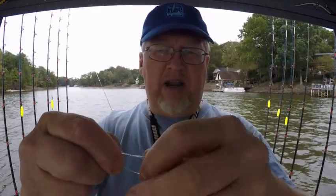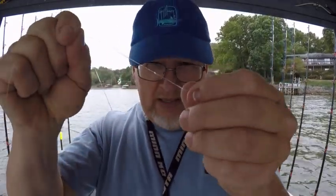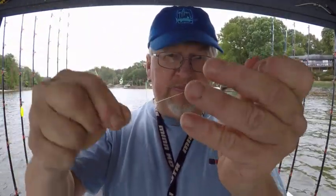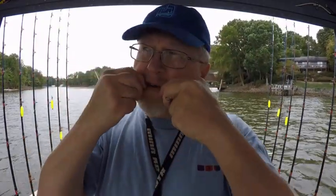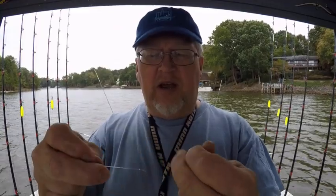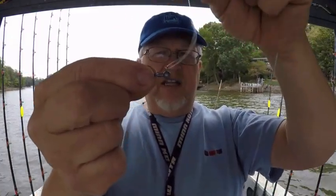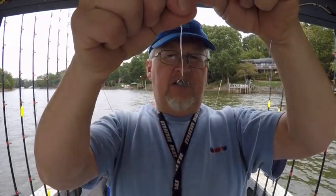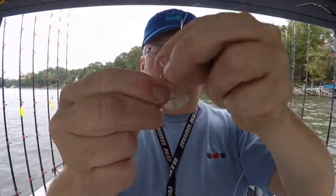Like I say, we're dealing with crappie here. I'll do a double pass on it. I'll cinch the knot up, wet the knot, and then tie it. Sometimes I'll go back and tie another little loop in it, but I'll show you why I do this. So, the reason why I do that is, see, now this knot is not holding that jig. So you can see how much movement that jig has. Where if you tie the knot directly to it, it kind of holds it rigid and it don't let it flop around like you want it to.